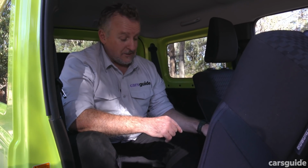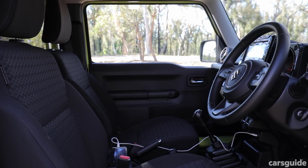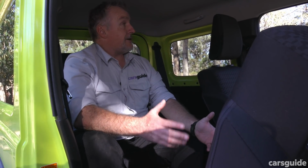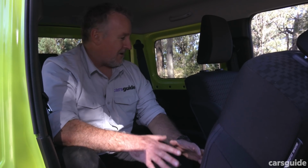You might be able to steal the driver and the front seat passengers cup holders if you're a little bit cheeky, because you don't get your own back here. There's a decent amount of headroom, decent amount of shoulder room, as long as there's not 2 buffy blokes in the back. But beyond that, it's pretty basic and pretty Spartan. Fine by me, but some people might have a problem with it.